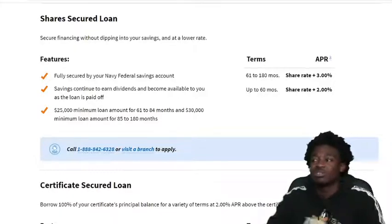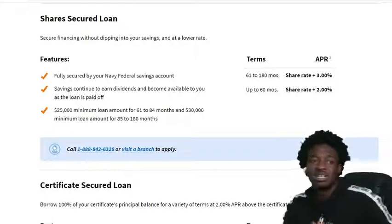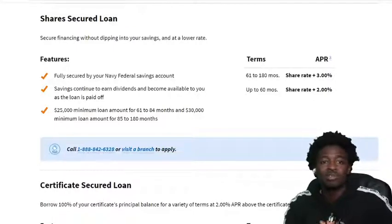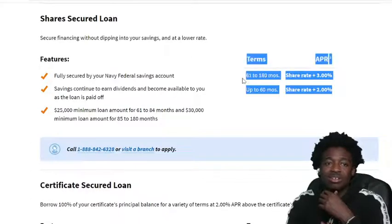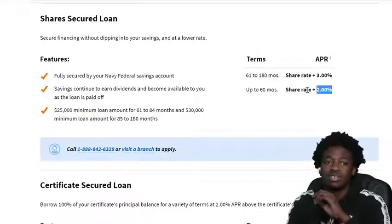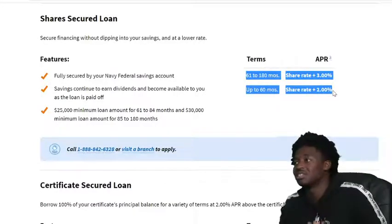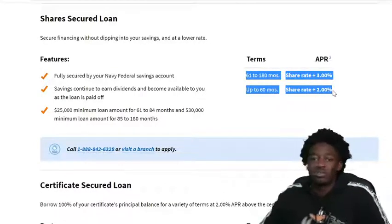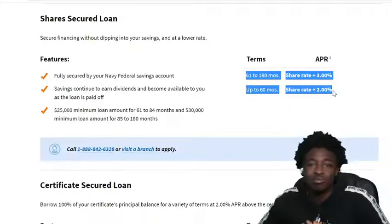Now, what's the catch to this? I'm going to give you guys the catch, and it's a very small catch. If you look up at your screen, you're going to see right here, it's going to have terms and APR. This is where your catch always comes in, terms and APR. So what is the catch and how bad is it? So the catch is two things. One, your term is based upon how much money you initially put up as collateral.